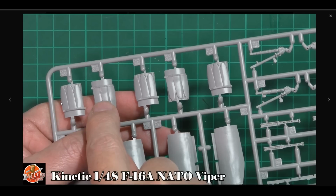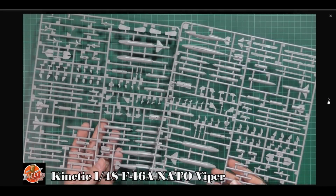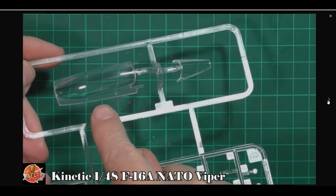It's very thick plastic. They're molded in one. And again, I think it's just showing in there. So there's a couple of big sink marks in there. But generally, good set of weapons, all the bits and pieces. You get everything you'd expect from an F-16.